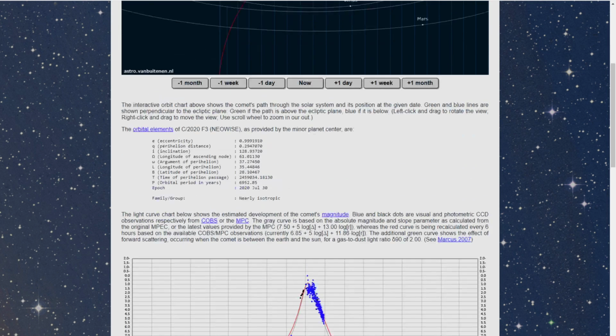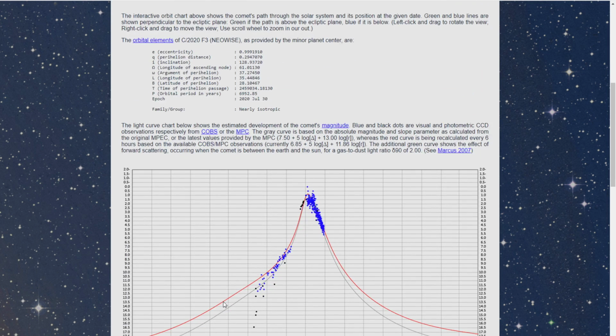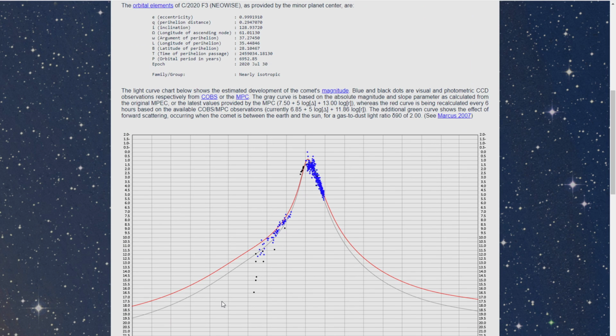And so one other thing we're going to take a look at is this little chart here. This is the brightness curve, where it gets brighter and brighter and brighter. Its maximum, and now we're slowly working its way dimmer and dimmer and dimmer as it falls away from the sun. I did manage to get a good look at this comet a couple of times and pulled out a couple images.